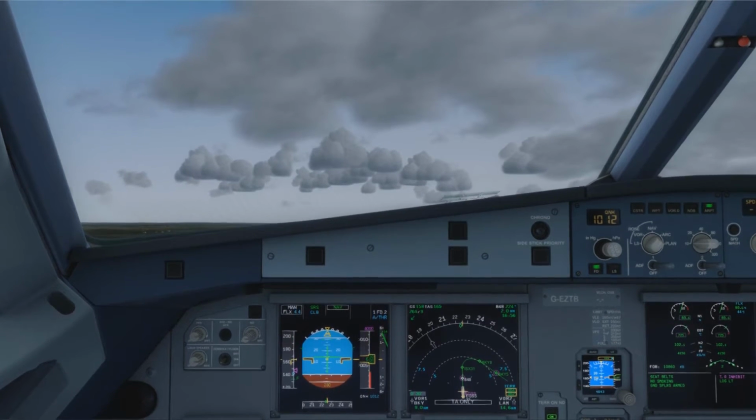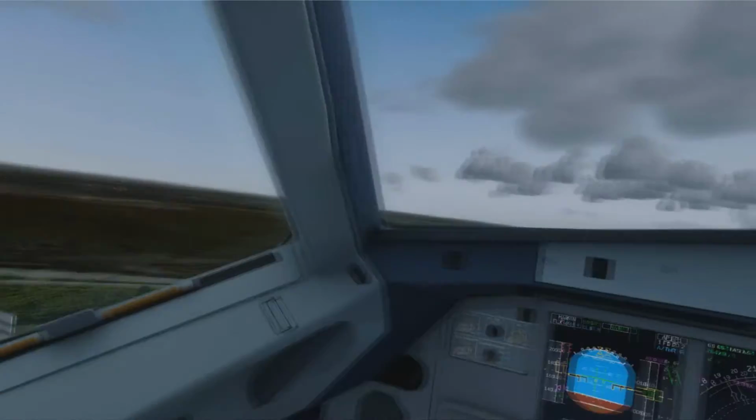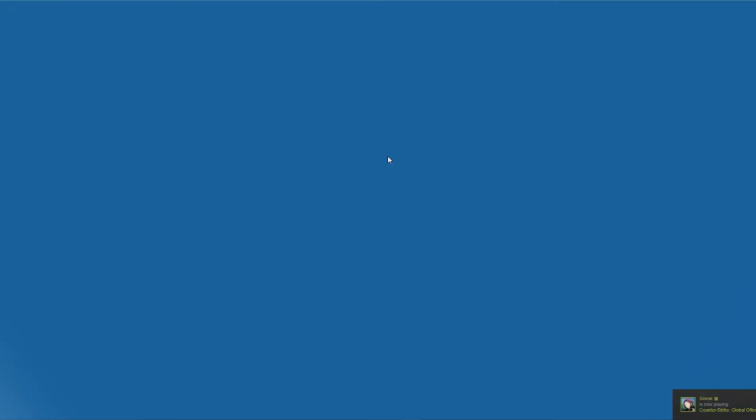Navigation. Check. Quite clearly a glitch with the scenery. Autopilot on. Autopilot on, look at the bounce we're getting here. I threw the autopilot on nice and early.